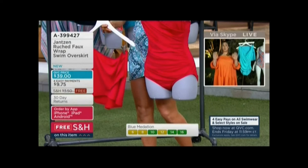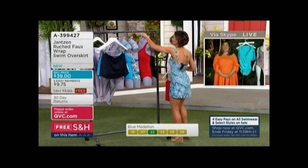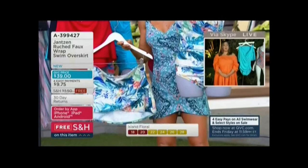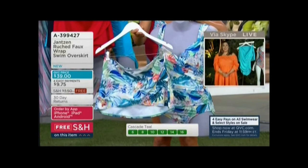I love that. And I'm telling you, you're going to want this skirt. I mean, I absolutely love today's special value, but with free shipping and handling and a $10 easy pay, it's just nice to have the little add-on skirt. Now we are not waiting. Jen, I just found out there's only 300 to go around in Island Floral.